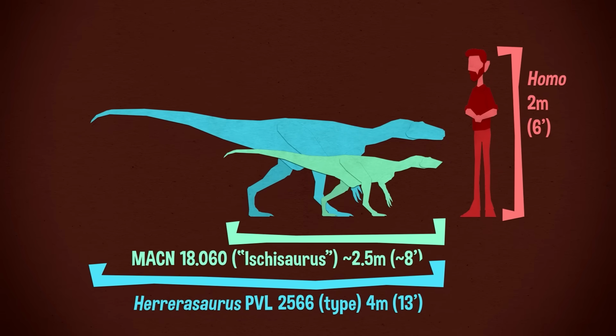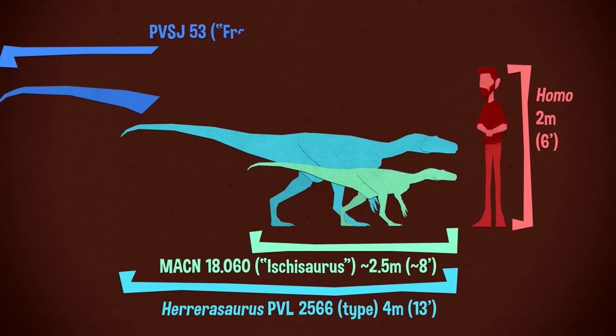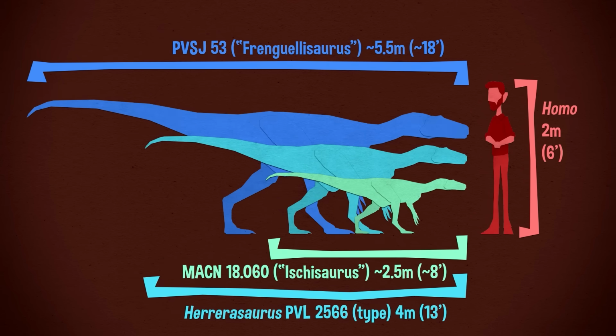If you want to know where Reig's Ischisaurus fits into that, it and another genus from Ischigualasto called Frenguellisaurus were both known from fairly incomplete remains, and once we got more complete specimens of Herrerasaurus, we were able to say, oh, these are just Herrerasaurus of wildly different sizes. Ischisaurus is pretty small, but Frenguellisaurus, which is specimen 53, is the largest specimen of Herrerasaurus we have found. This puts the overall size of the genus somewhere at the 4 to 5 meter mark, which is 13 to 16 feet.